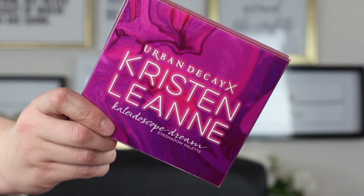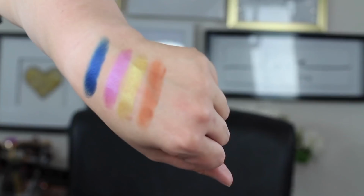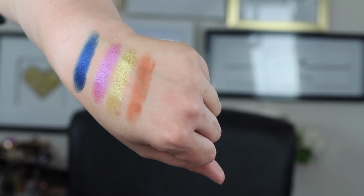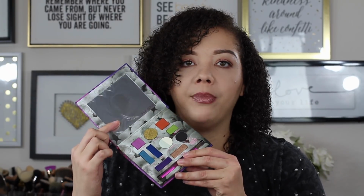I haven't tried it, I haven't played with it, I have not swatched it. But by now you should already know this is what it looks like. The layout of the palette is a little interesting. It's mostly pops of color. I know she came out with another palette that was mostly neutrals, so you can kind of combine those 2 palettes to get the best look possible. I didn't pick up the other palette, so this is going to be a palette that'll probably be fun to use like in the summertime or for pops of color.